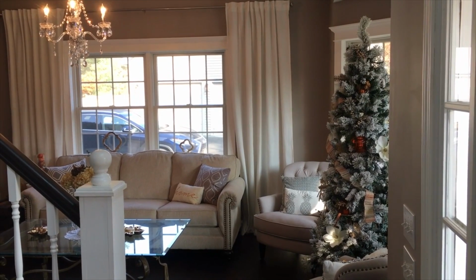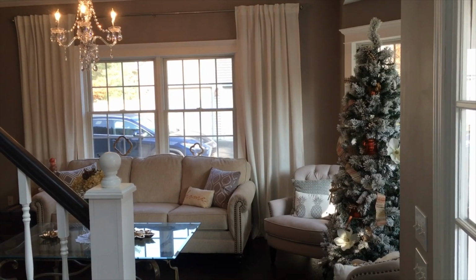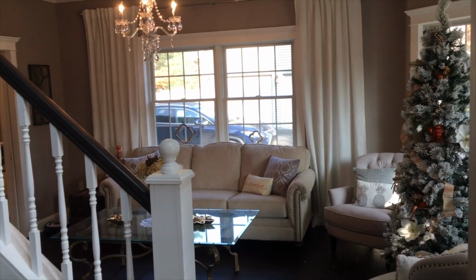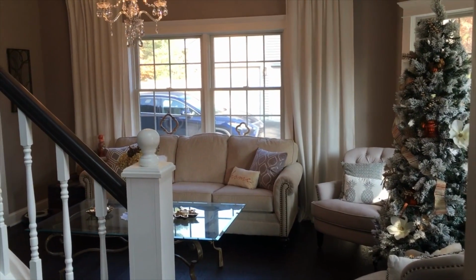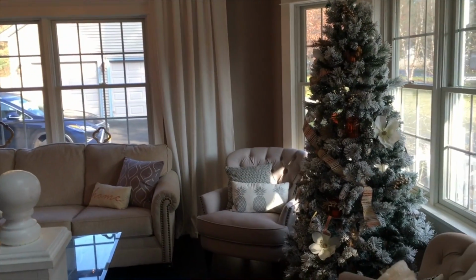Going to do a quick Thanksgiving home tour. I've finally gotten my house somewhat cleaned up from all of my Christmas decor mess that I've had going on. But I'm going to just give you a quick little tour around my house to show you what it's going to look like for Thanksgiving. Here we are in my foyer, and I'm actually going to be heading into my formal living room.